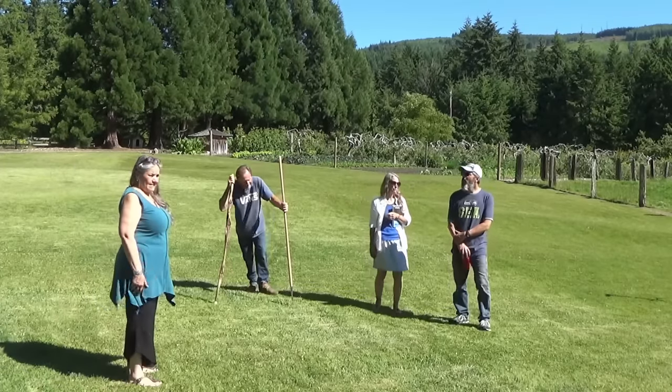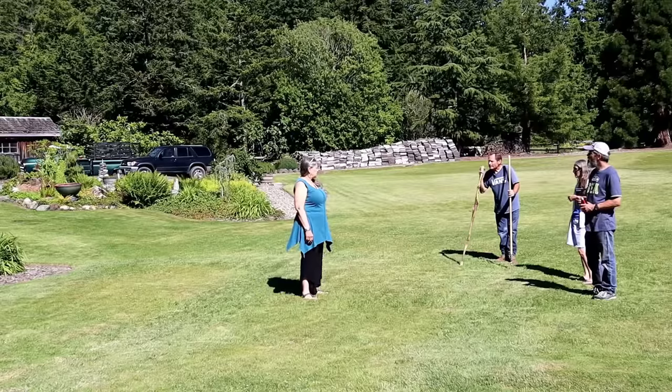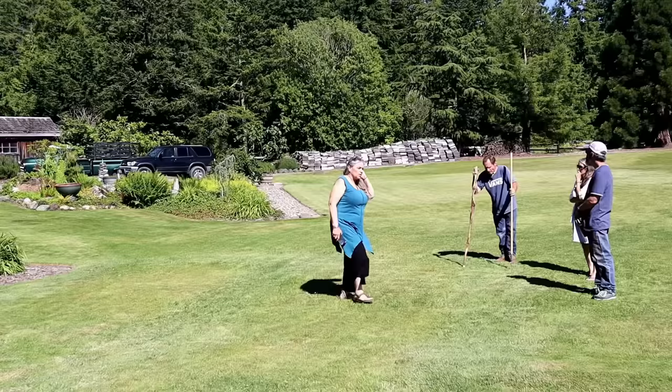Right. Put it here. So your one tree that was all bent over and split out is gone. Yeah, I'll tell you why. Oh, that one, yeah. Oh, the willow, yeah, just rotted. Yeah, both of our willows are gone.